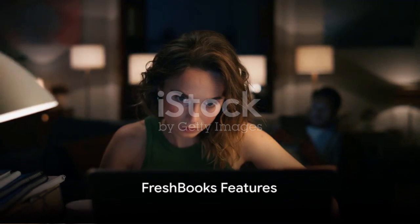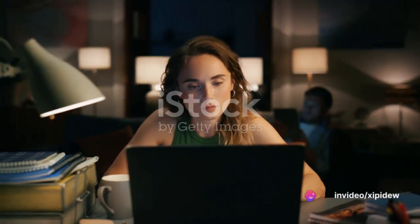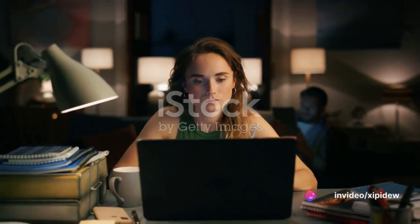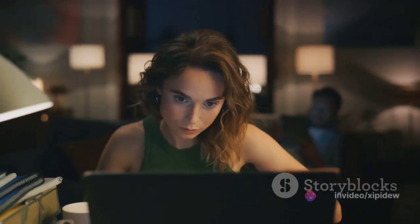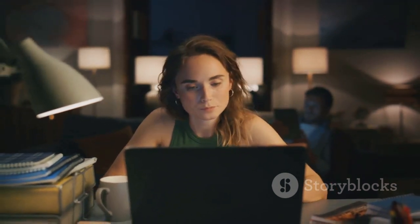FreshBooks is not just another face in the crowd of intimidating accounting software. It's a game changer, offering a user-friendly interface that's easy to navigate, even for those without an accounting degree. Let's explore how FreshBooks can revolutionize your financial affairs.